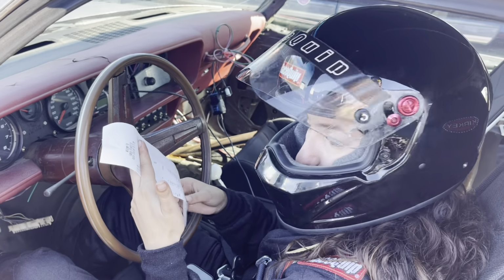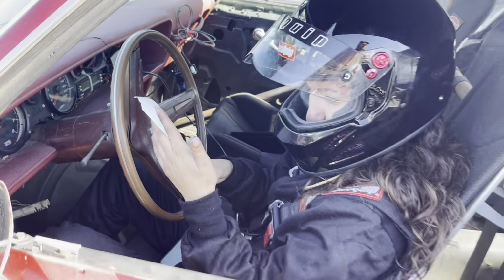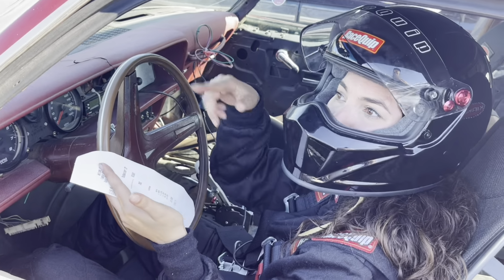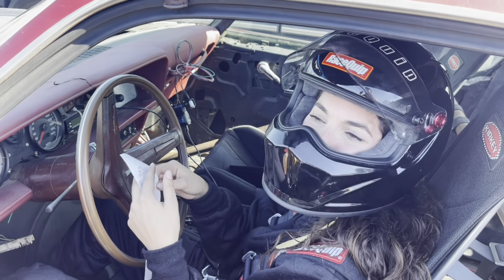But also, your burnout was really, really good. Oh, was it? Yeah. Had some serious wheel speed, a lot of good smoke, just to make it look better. Yeah, I know. Because I saw there were like 3 photographers, so I'm like, let me just do one.